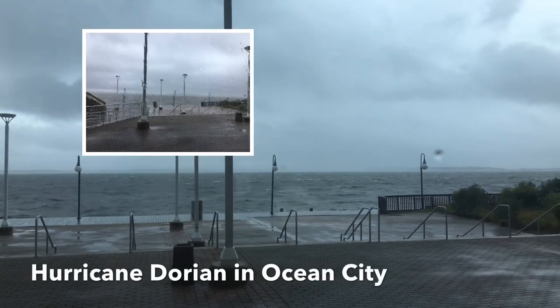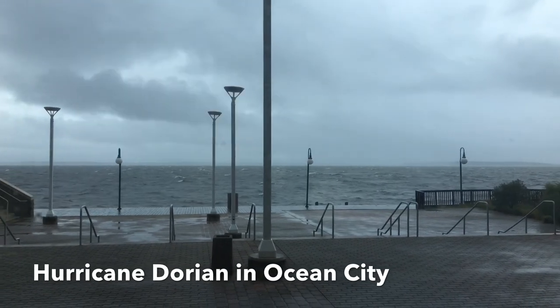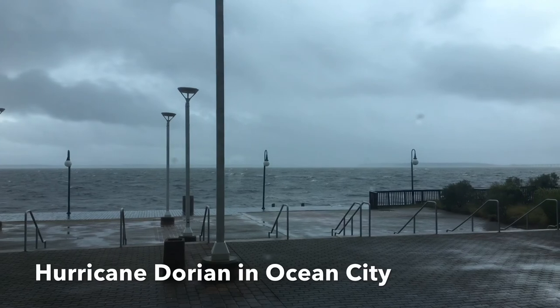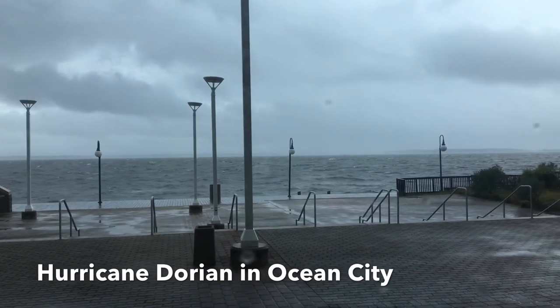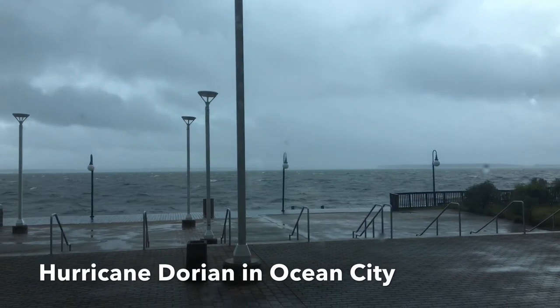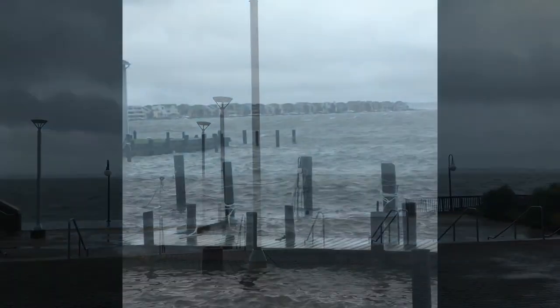You guys can see Assawoman Bay on Friday afternoon. This is the outer edge of the tropical storm in Dorian. It will be part of the fishing video or whatever I post this weekend, but pretty cool. This is from inside the Ocean City Convention Center, but you can see how nasty it is out there and how roiled that water is.